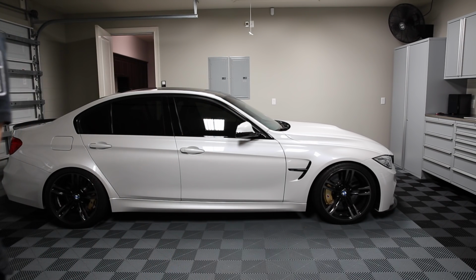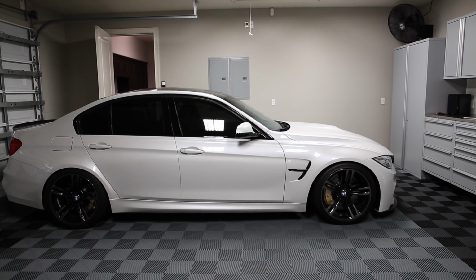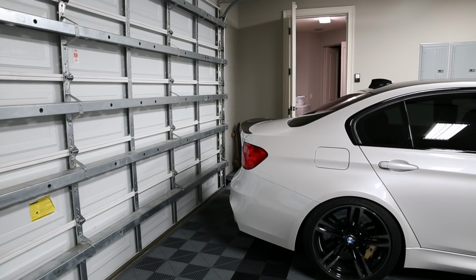Wheels are coming. I think they're going to be really awesome. I'm doing satin black instead of, I was going to do brushed double dark before, but now I'm doing satin black.